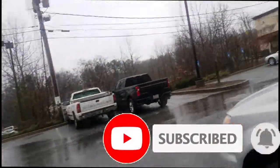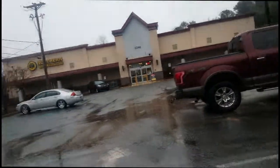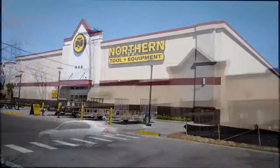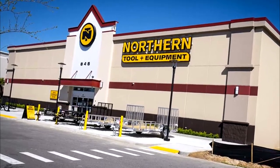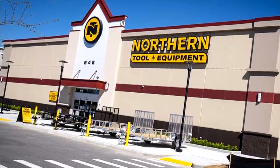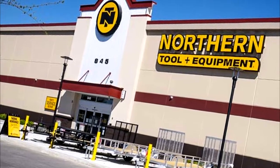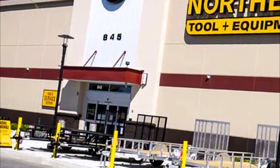I am at one of my other favorite spots. Y'all know Harbor Freight is not really a favorite spot of mine, but it's a go-to spot when I'm in need of something real quick. When I need some tools real quick and I have no choice or not much of an option. All right, but I'm at my other favorite spot.